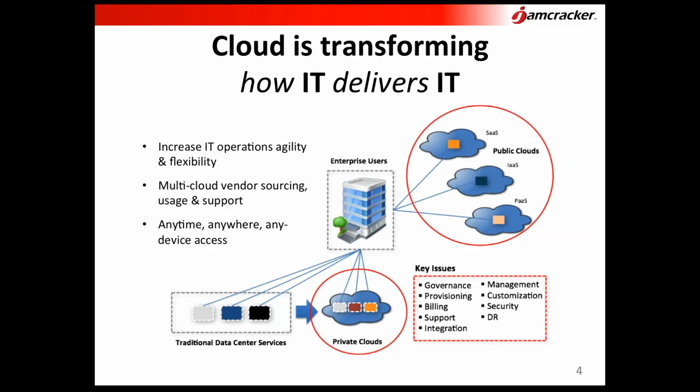We're seeing the centralization of the procurement management. The third key driver here is the whole issue of how users are interacting with their data and their applications, which is very much different than it was 10, 15 years ago.